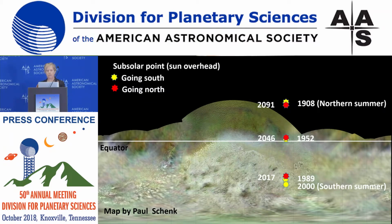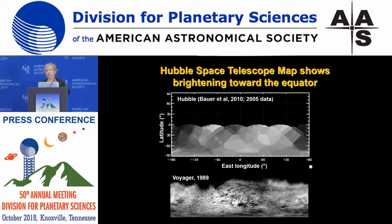The spacecraft images give us an instant in time, this really clear picture. But to get the dynamical situation going on, you really have to look at Triton as a pinpoint of light from the ground. So we were really interested in this whole topic. We were observing Triton from the ground, thought we saw the frost patterns changing. And then James Bauer led this team, a Hubble Space Telescope map showing brightening towards the equator about 16 years after the Voyager encounter.